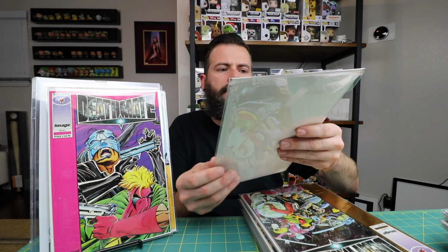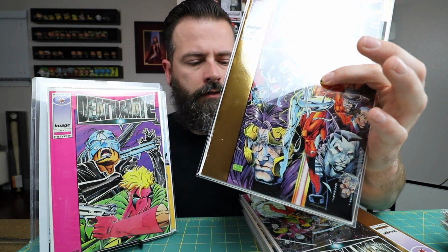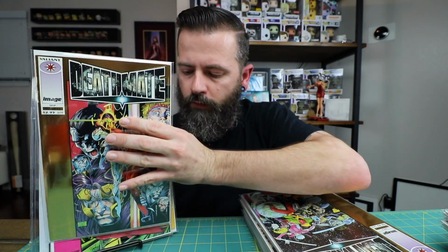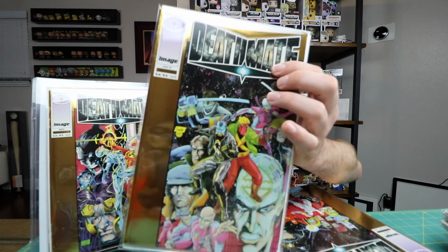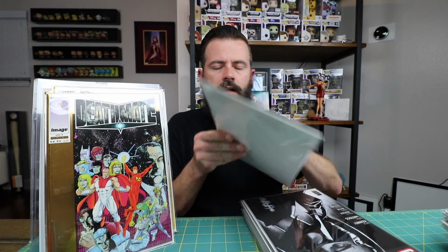I got the Deathmate. These are the prologue and the epilogue and the black and the blue and all those. I got the gold foil ones though. Picked those up. Whole set. This is the yellow gold foil, the blue gold foil, and the black gold foil.